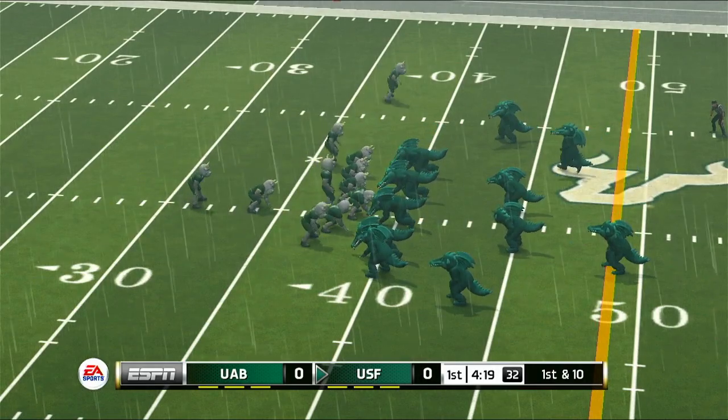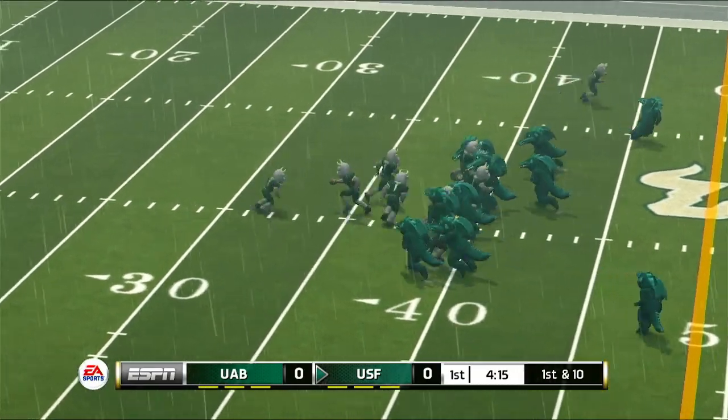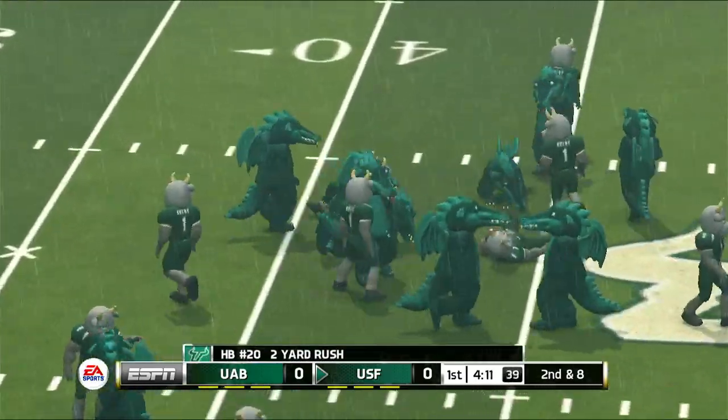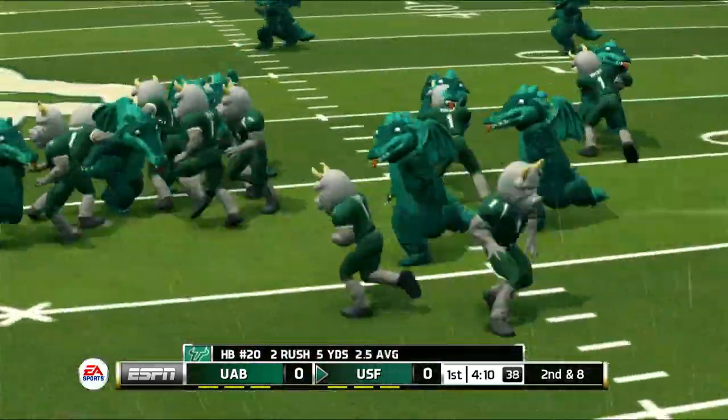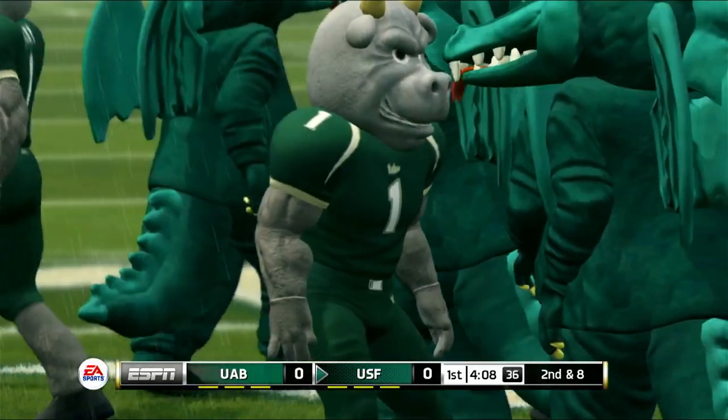From their own 38-yard line, it's first down. And he tackles him hard at the 41-yard line. The back gets 3 on the carry. The sophomore just stuck it to the ball carrier right there. That's a very good tackle.